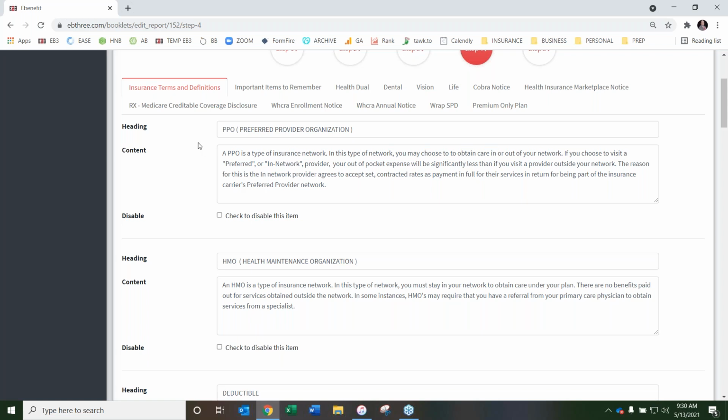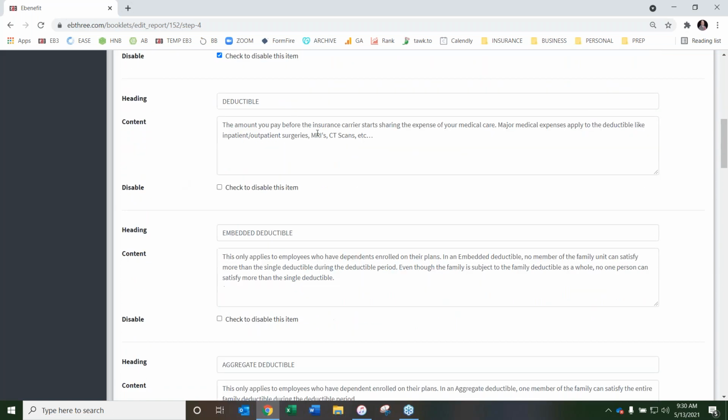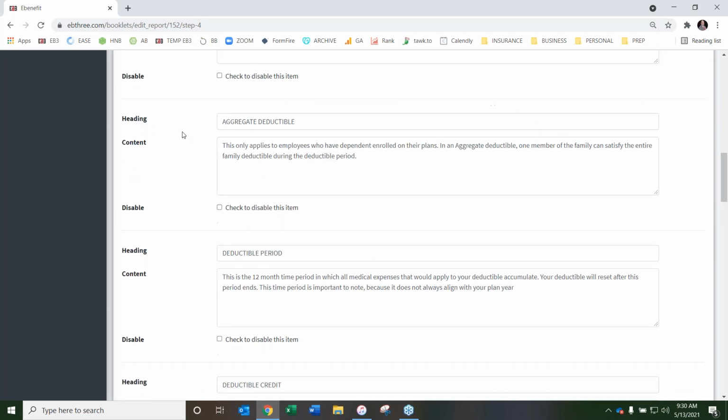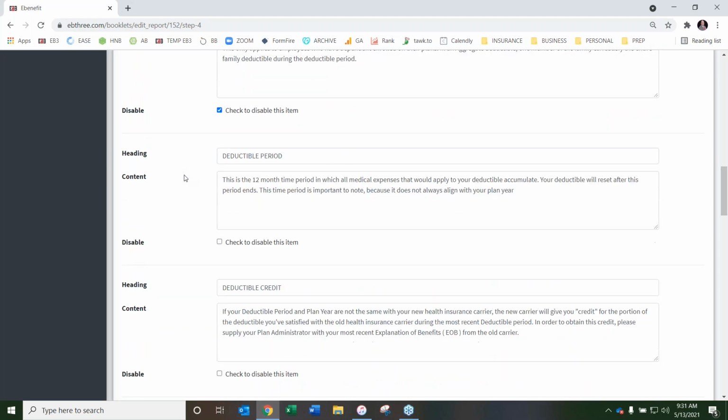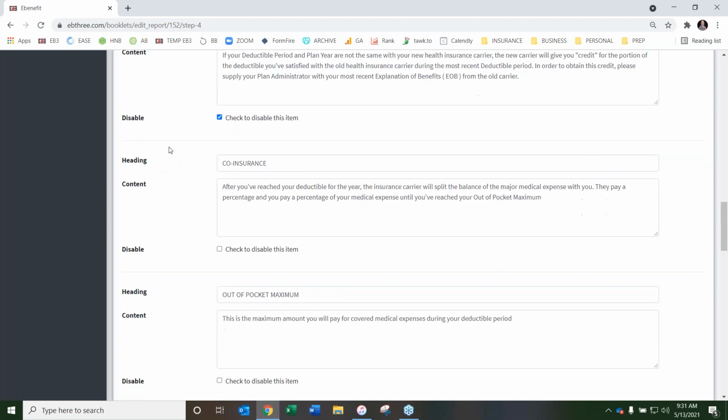Now, one of the things I wanted to load in too is the fact that if some of the stuff is not applicable to your group, you just want to get rid of it. So we're gonna have a PPO plan in place today, so we don't really need HMO. So we're just going to disable that. We want to explain what the embedded deductible is. We're going to have embedded deductibles, but we're not going to have any aggregate deductibles. So we're going to click to disable that. And as we kind of go down, I'm going to disable deductible credit.